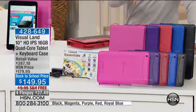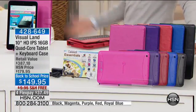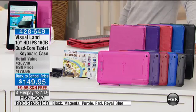Get your favorite color for your husband, for your granddaughter, your grandson. Learn on the tablet together. It's the price where everybody in the family can upgrade. And it's the #1 selling tablet operating system in America.